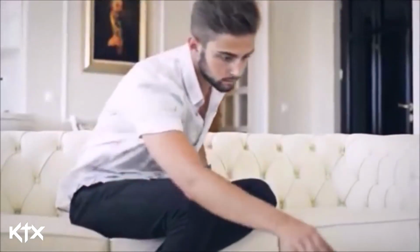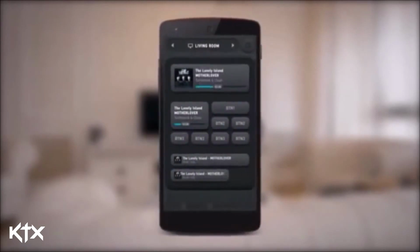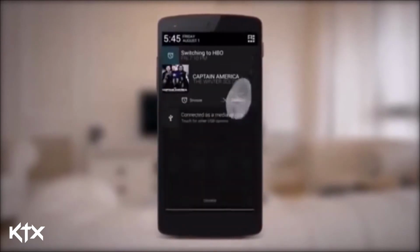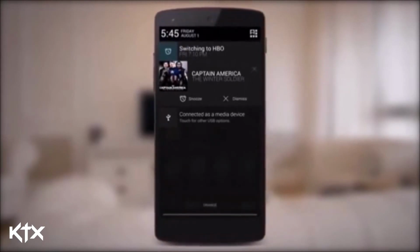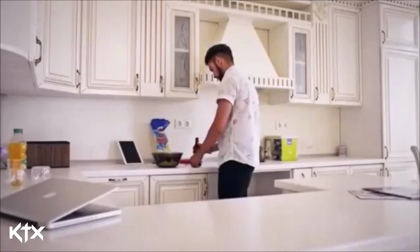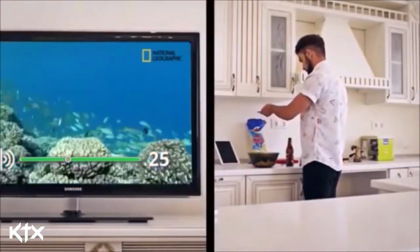Here's how AnyMote Home will make Jason's life easier. His most useful commands are always in reach. Jason can easily schedule his TV to automatically switch to his favorite show just before it starts. He controls his devices from anywhere in the house or around it, without having them in sight.